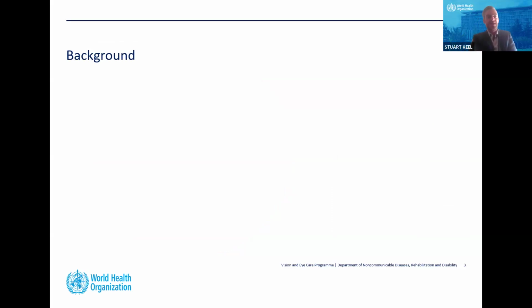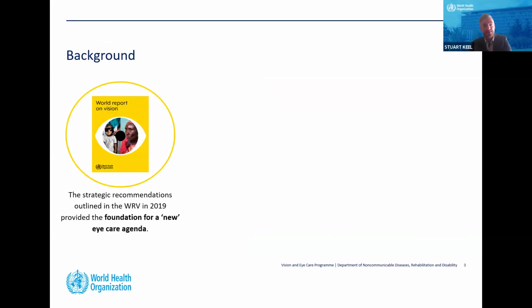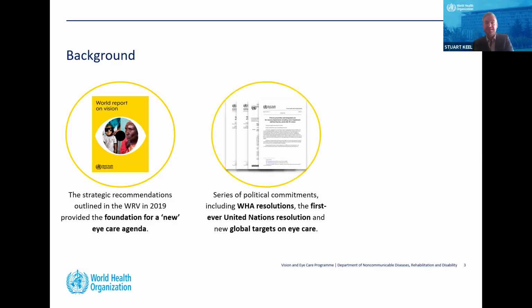So it's clear that the size of the problem is quite large, and it's clear that new strategies are needed. So in line with this, WHO, together with the sector, launched the first World Report on Vision in 2019, which really sets a new eye care agenda, but really focuses on a comprehensive approach, so integrating all of eye diseases, eye conditions, but also an integrated approach with related disease areas, which again fits in with the discussion today. So there has been significant progress towards facilitating the more effective integration of these recommendations set out in the World Report on Vision.